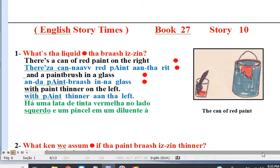There's a can of red paint on the right and a paintbrush in a glass with paint thinner on the left.